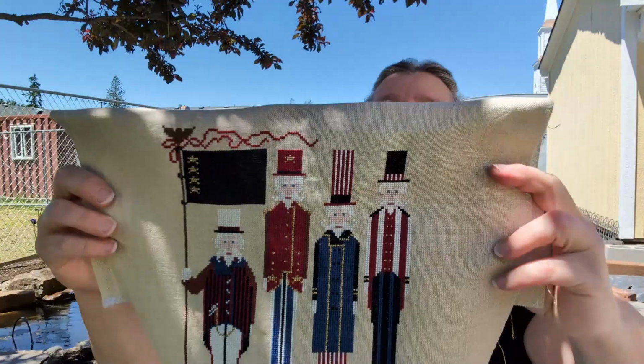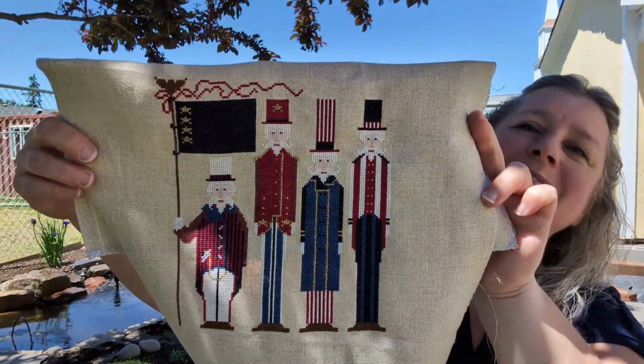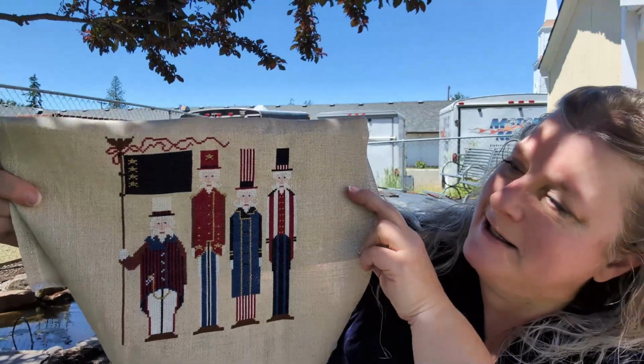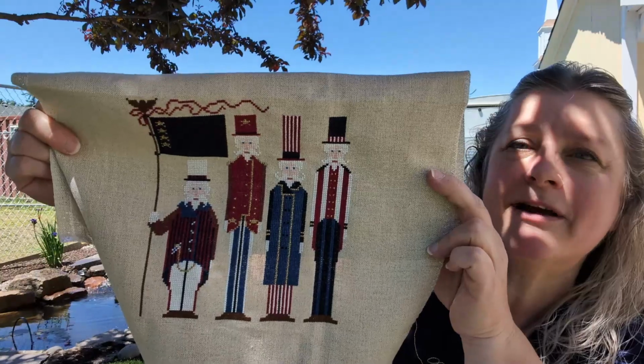So this was using Lamb's Wool linen, 32 count. That's the fabric I stitched it on. I did do the option of stitching whatever was gold as the cry-neck. So that is one of those. But yeah, here it is. Aren't they adorable? They're great. So yeah, they're all finished. All my little Sams. I don't think I have a whole lot to say about them, except they're lovely.